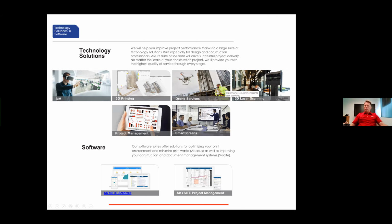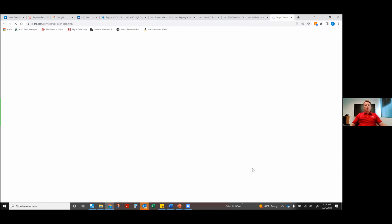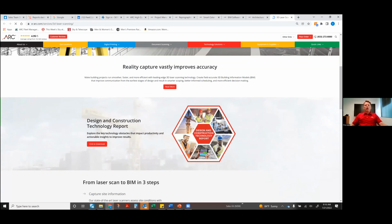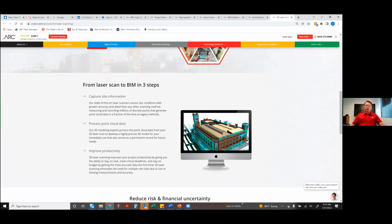Laser scanning is something that's pretty key, especially with historical buildings that don't have any historical plans. We can basically go in there and give you 3D models or BIM drawings from just scanning the interior of a building. And it will take care of all the MEPs and of course, accurate dimensions of the property.